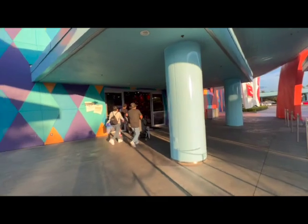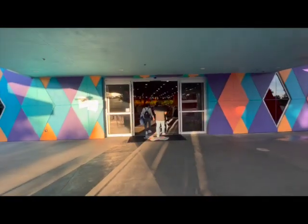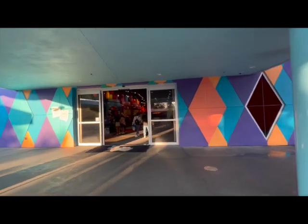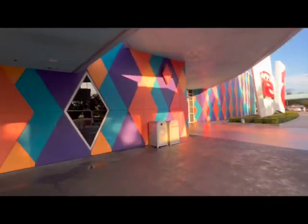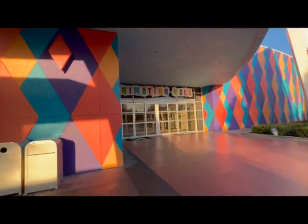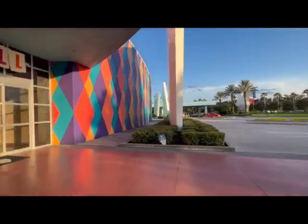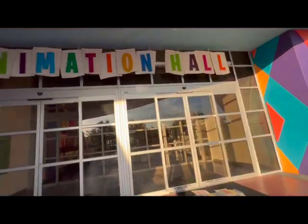To go more into the main lobby here. So this is not the main entrance. The main entrance is just a little bit further down to my right. Down here, you can drop off, you can check in, the main desk is there. But right here, we're gonna head inside. Here's just a view of the parking lot area. We'll head inside Animation Hall.